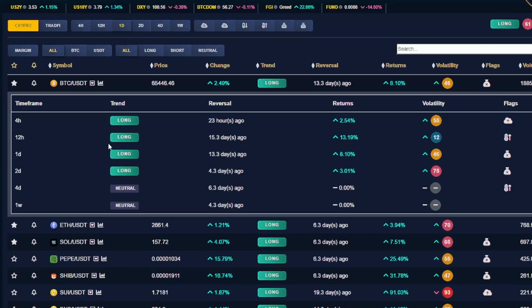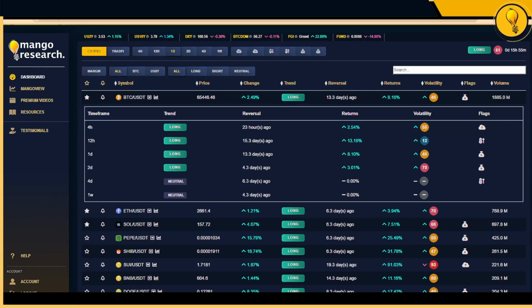Why? Well, because of the dashboard, right? The dashboard was calling bullish divergence. Volatility was compressed to 0. We were going to see expansion very soon. And where do you look for your expansion? You look towards the side of the trend. And the trend from the 4-hour to the 2-day was long. So you err to the side of that probability, guys.